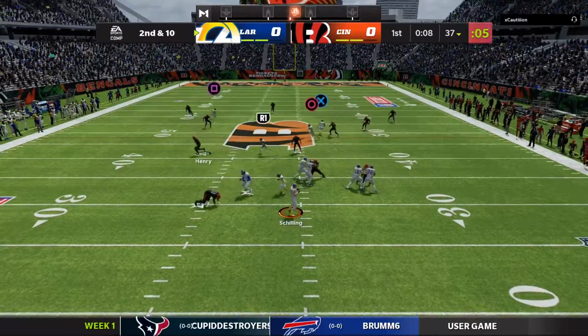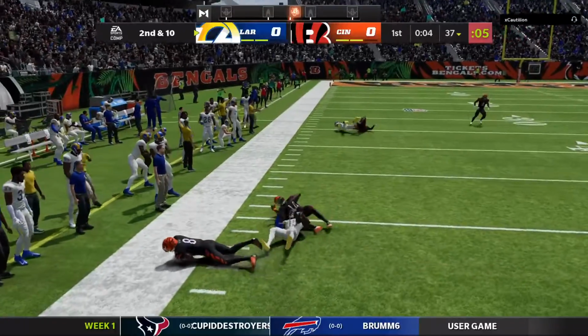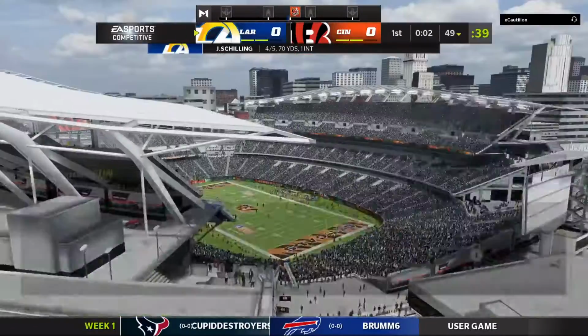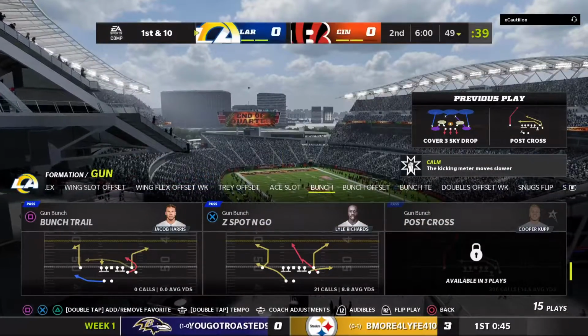Looking to throw. Schilling. That's into the hands of Tutu Atwell. And they bring him to the ground just shy of midfield. We're scoreless after 1.